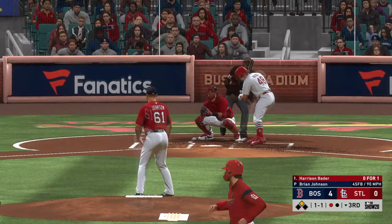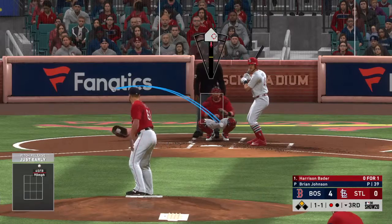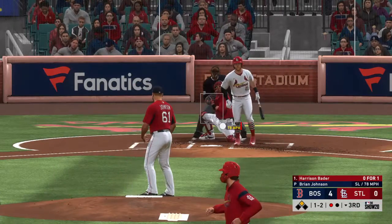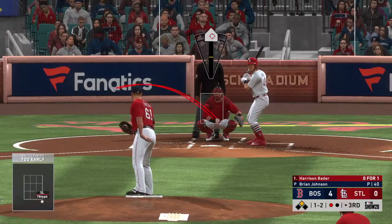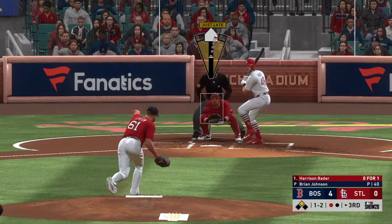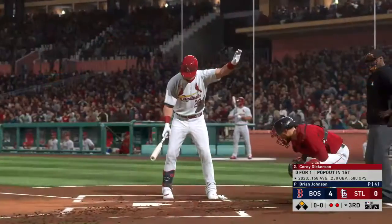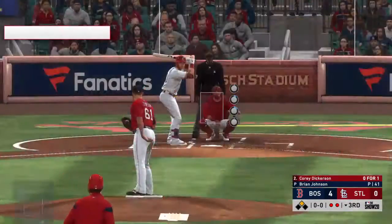Here's one that misses high. It's 1-1. Looked like he just tried to do too much with that fastball right there. He overthrew it a little bit. That's pretty much the case when you airmail a fastball like that. The 1-2 is a swing and a miss. That's strike 3. So digging in now, Corey Dickerson.